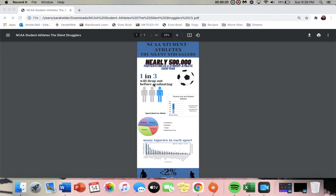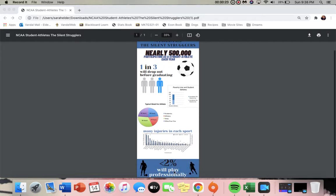The 1 in 3 and the less than 2% that will play professionally will be my subdominant focal point. They contain bold writing to catch the audience, but not enough to trump the dominant focal point. So it has the same font, but it isn't too big and it isn't a different one to make it so crazy, but it's bigger than all the other fonts.